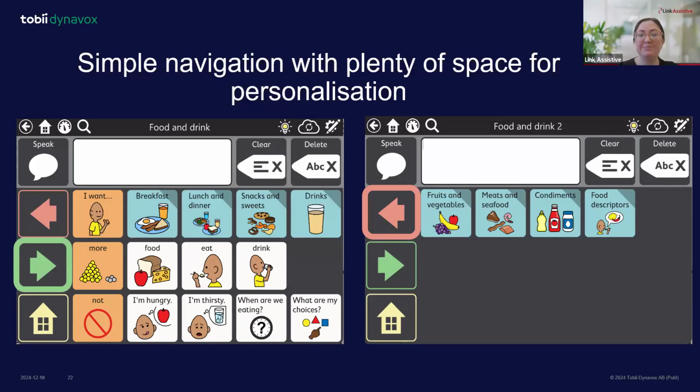Each theme also has space to add customized vocabulary, which is really important. Vocabulary can be added in any of the blank spaces within the blue buttons, or if you need more room, you can create an additional page by selecting the green arrow.